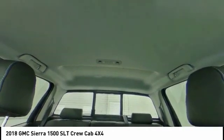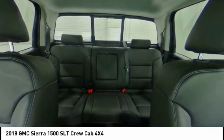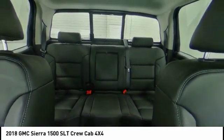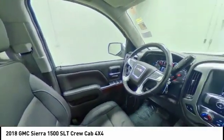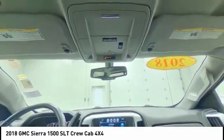Here are some of this vehicle's great options: 4-wheel drive, tow hitch, heated mirrors, aluminum wheels, traction control, stability control, daytime running lights, remote engine start, tire pressure monitor. This isn't just a vehicle, it's an experience.